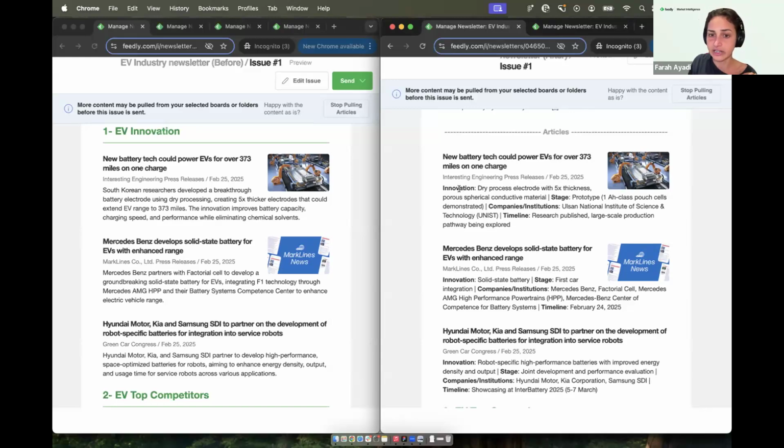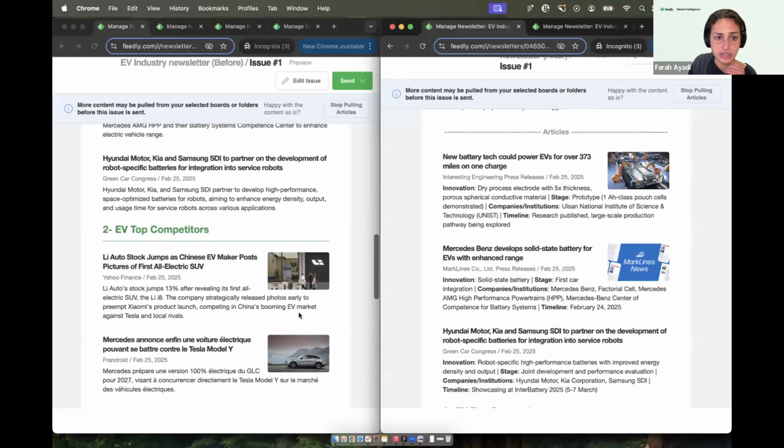So here I asked the AI to extract from the article what was the innovation. Remember that my section is about EV innovation. So first I would like to see what was the innovation, what was the stage of the innovation, who was involved in that, and what was the timeline. And I asked the AI to display that in a way that is easy to read. So the difference you can see here: basic summary, more sophisticated synthesis of the article. Let's move to the second section.